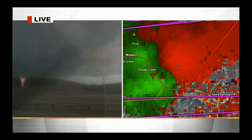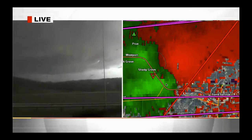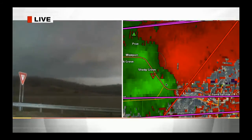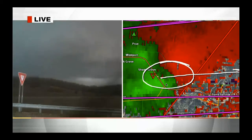Again, tornado just right in that area. If this continues the current track, it'll go on the north side of Sand Springs. So if you're in the areas of North Sand Springs, that's where it's going to head. This is the location right now where Darren is located. That's where the tornado is located, and it is moving toward Sand Springs, which is right here. So you get the general location of where it is.